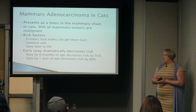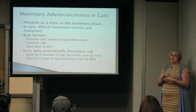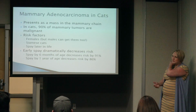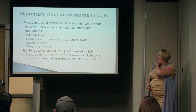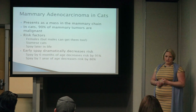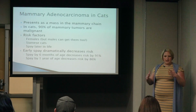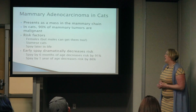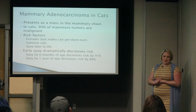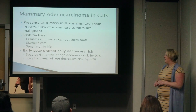And finally in kitties is mammary adenocarcinoma. Again, dogs can get this as well, and dogs can get squamous cell carcinoma too, as we were just talking about. Mammary adenocarcinoma in cats presents as a mass in the mammary chain. Sometimes it can be ulcerated or irritated or oozing. Unfortunately, about 90% of mammary tumors in cats are malignant, whereas in dogs it's about 50-50.